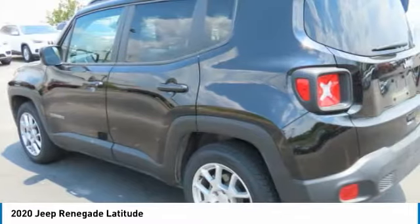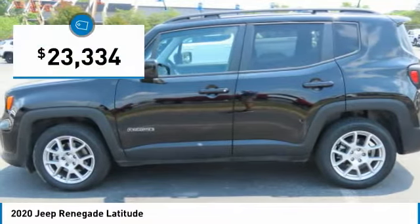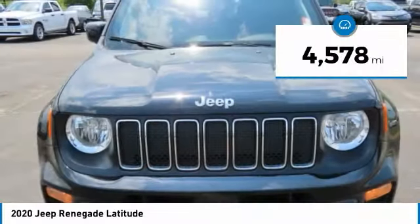It has a capable command center with the tools you need for discovering everything that's out there, and is priced below $25,000. This vehicle has less than 5,000 miles.